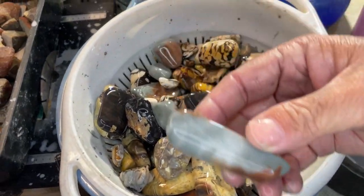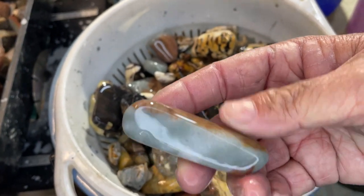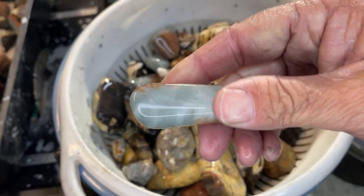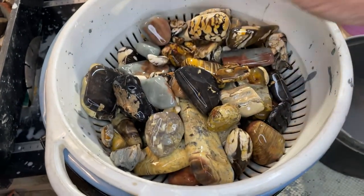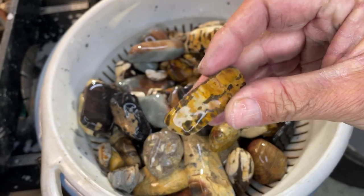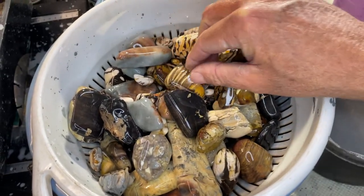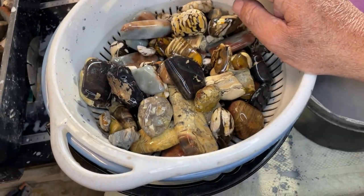And this is that, I'm calling it blue quartz, but I don't know what it is, that I found on a recent rock hunt. It's come up good as well. Alright, so we'll give all these a rinse in fresh water, and then they'll go into stage 2 in the vibe tumbler.